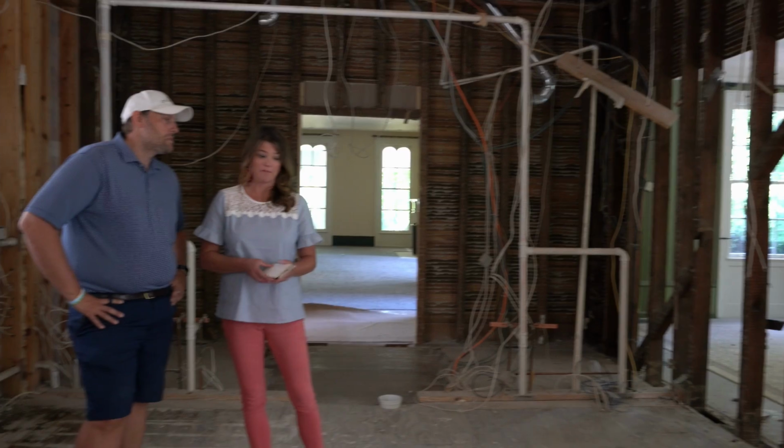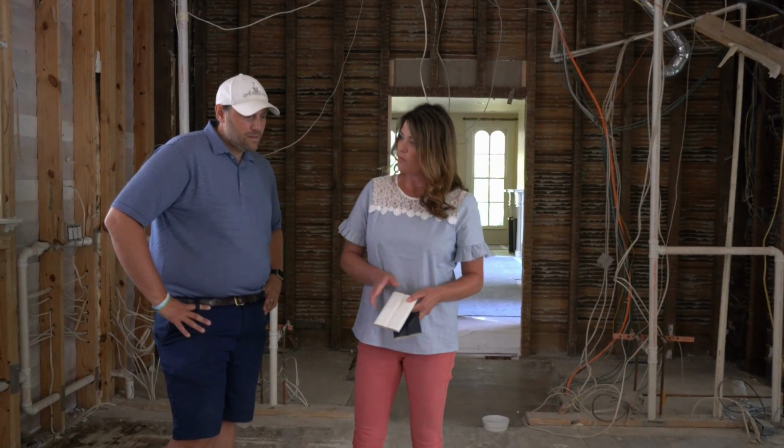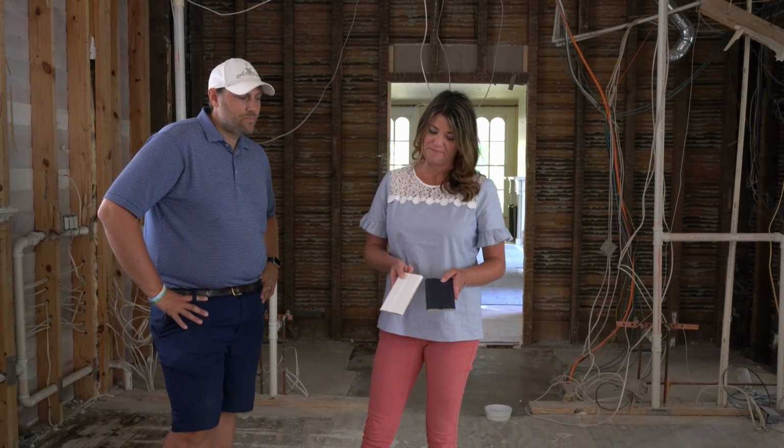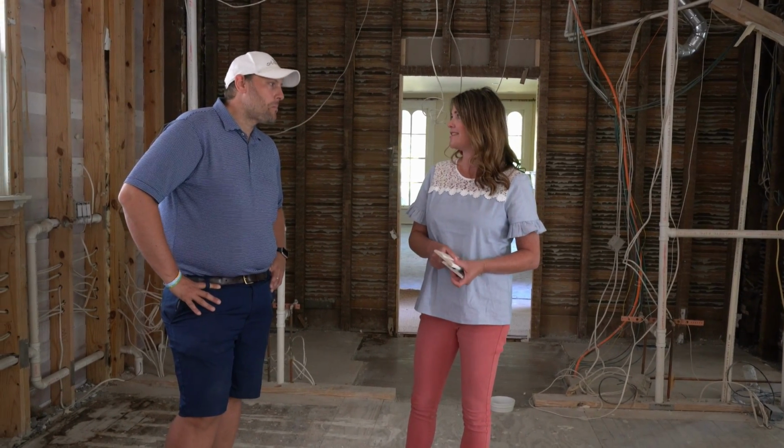And even today, I brought some cabinet samples in. So we are thinking white with a mix of navy. Those are 2 little cabinet samples that I brought along today, to give you a little sneak peek of what we're thinking about with this kitchen.